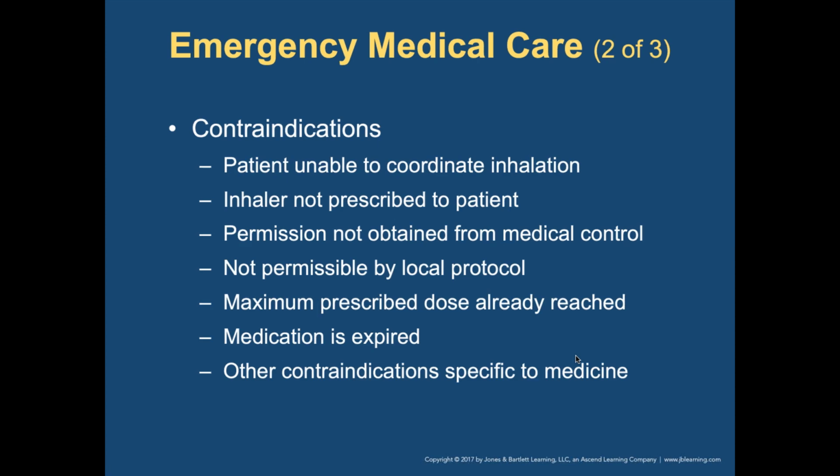Some of the contraindications is a patient unable to coordinate inhalation. Maybe they're a little lethargic, they don't know what's going on.